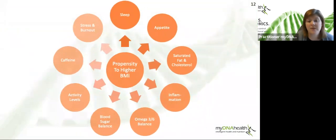Okay, so obviously Harry is a weight loss client. And this is just a diagram. It's taken from some of the practitioner information. So what we do is we give information in all the areas that can relate to a propensity for higher BMI, so that information is there for you. And I think in this case, there were three areas that you really focused on first, weren't there, Magda?